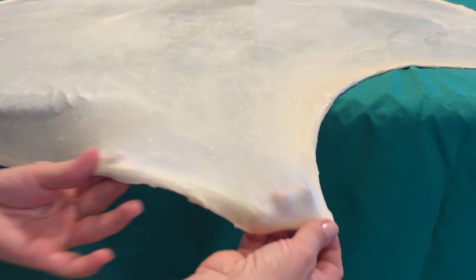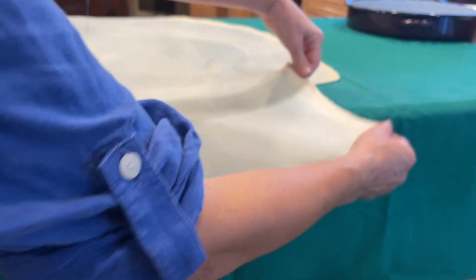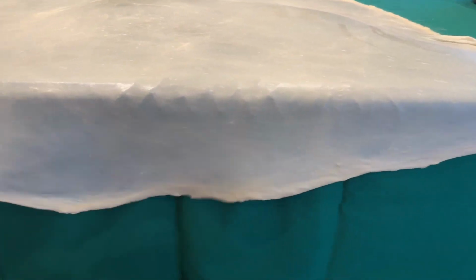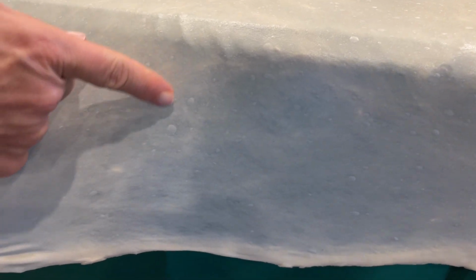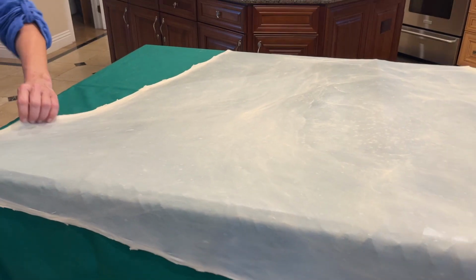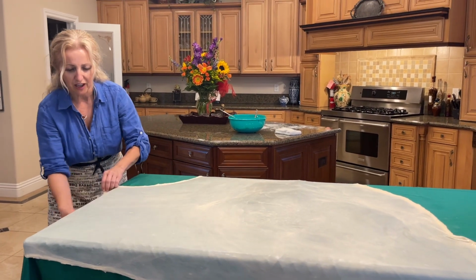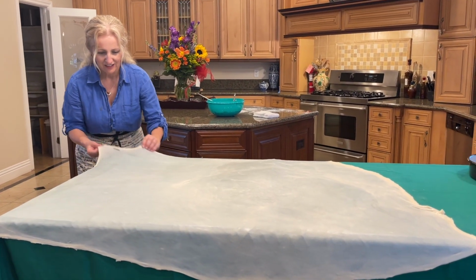We are paying most attention to these edges because they are the thickest, and this is where we have the most space for stretching. Also, if you come close, you will see the dough has some of these little bubbles. You see these little bubbles? That's very good. That's where all of that working the dough part has helped. So capturing the little air bubbles inside the dough will make the dough flakier and lighter.